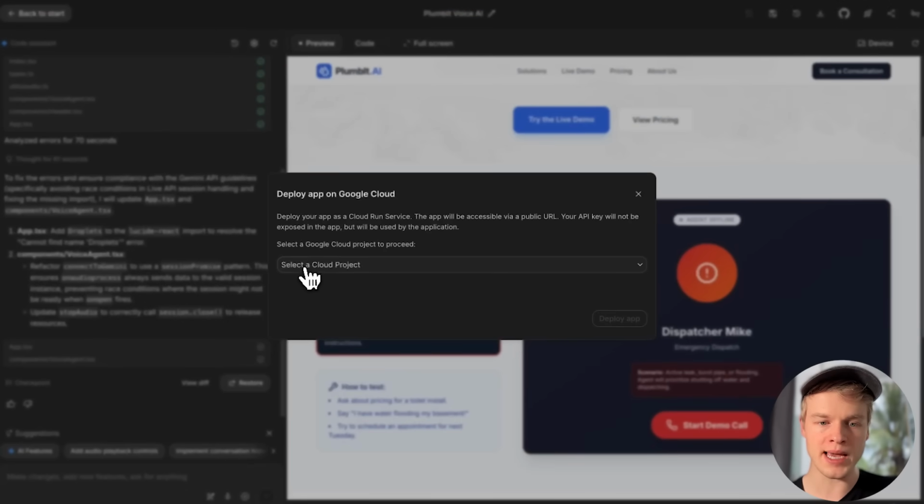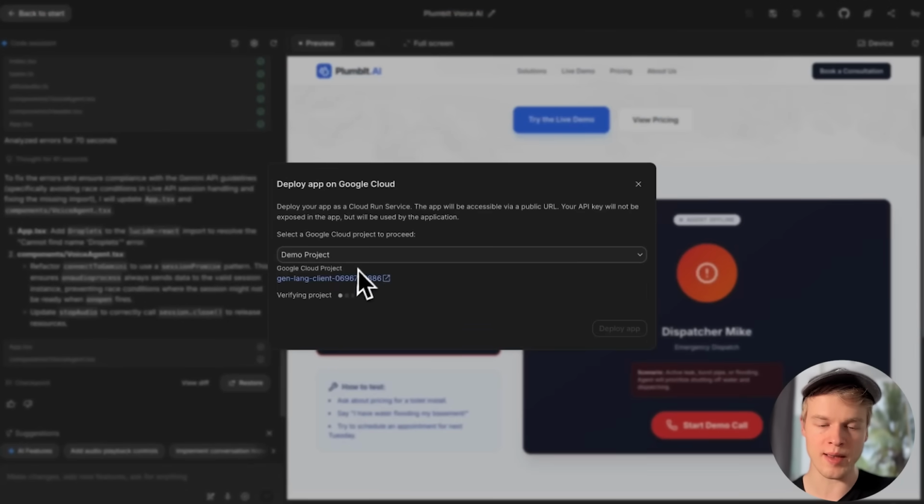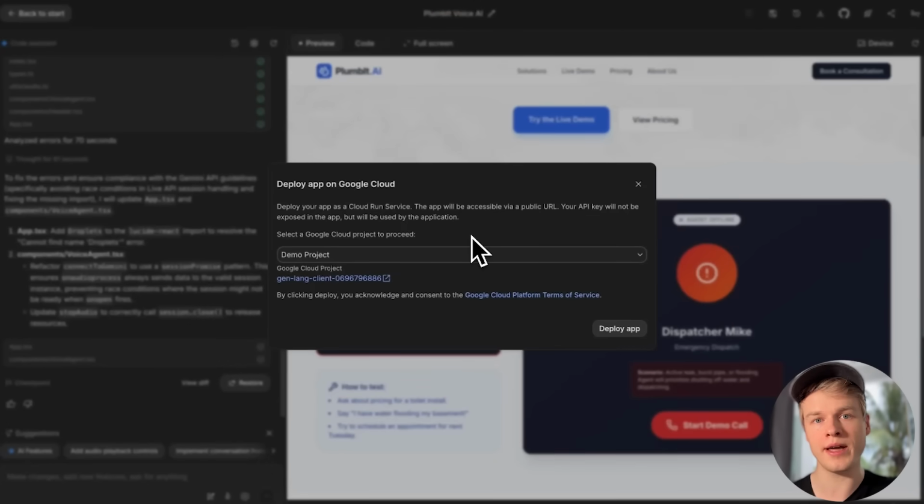Now, once I click that, I'll be able to select the project here. I have already this demo project, as you can see, and it's now verifying it. If you don't have a project, it prompts you to create one here. So you can simply click on that, create a project for yourself. You may also need to link it up to a payment method in case you don't use a Google Workspace setup where you have a certain Gemini threshold of tokens that you can use for free. So in that case, you may need to link it up to a paid setup so you can use Gemini.